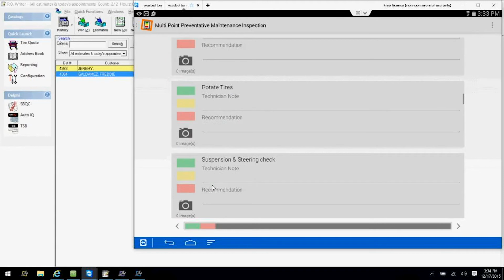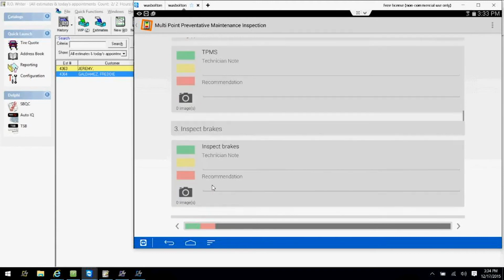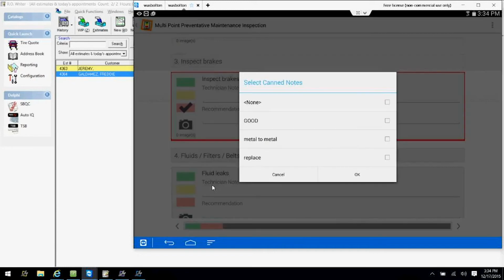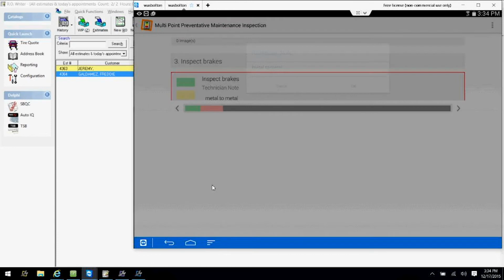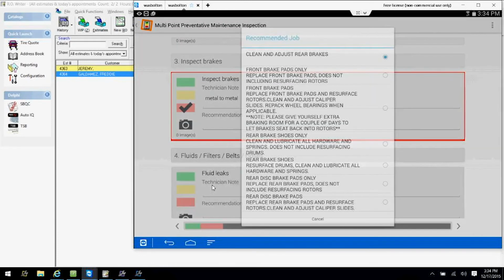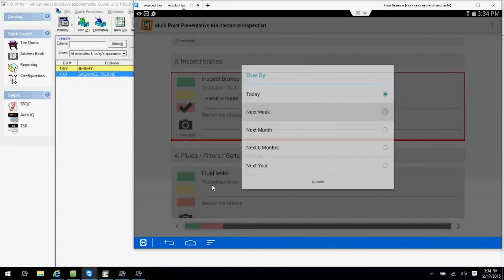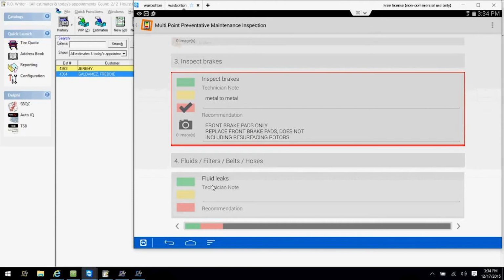Last, I'm going to put one more in here for those front brakes we spoke about, and then we'll finish up. There it is, inspect the brakes. We're going to mark it red. Maybe the brakes are metal to metal. My recommendation is to do that brake service. As you can see, I can push those recommendations out. Maybe we're going to do that next week for the customer.